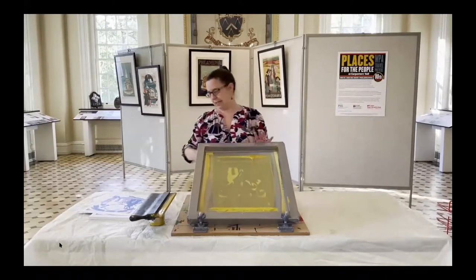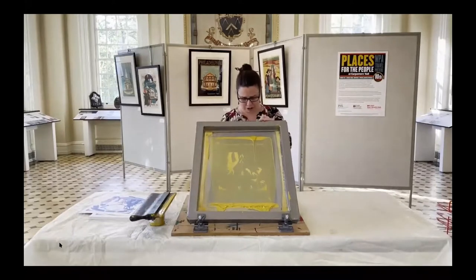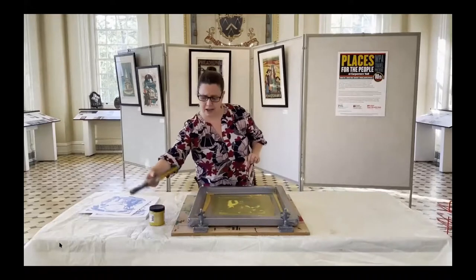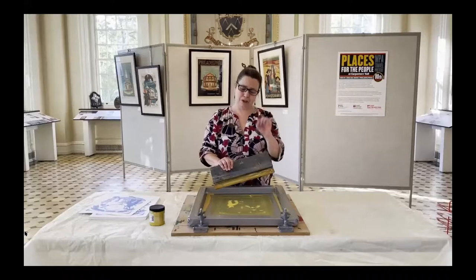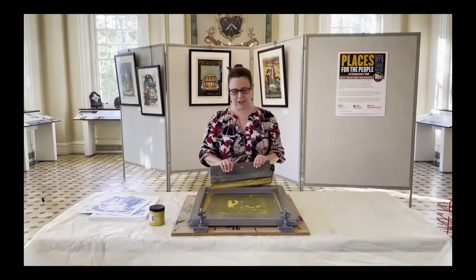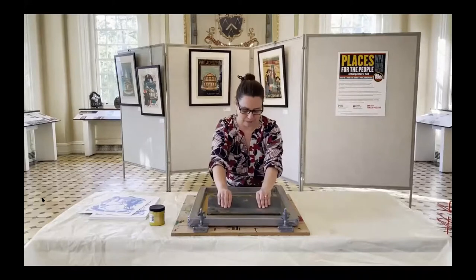So screen printing was designed to be something that a lot of people could just do easily. You can transfer your designs easily. And there were over 35,000 designs, of which 2 million posters were printed pretty much in the same way by printers in the WPA. So I'm going to do one more.